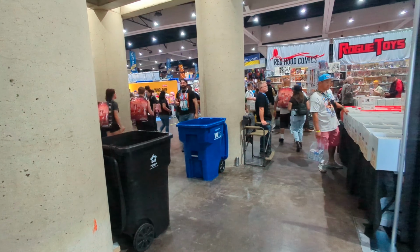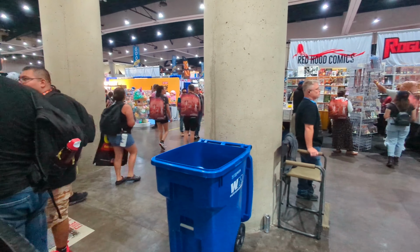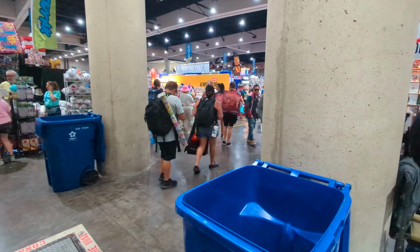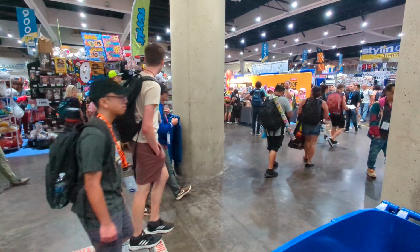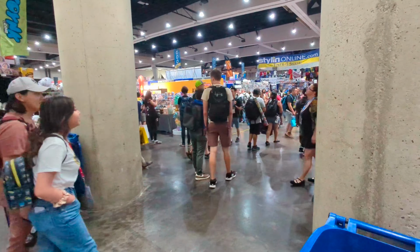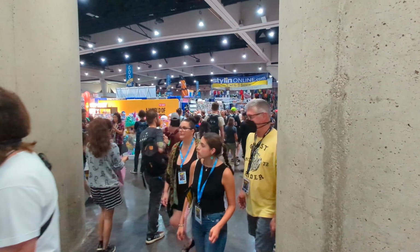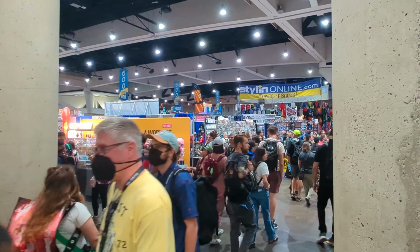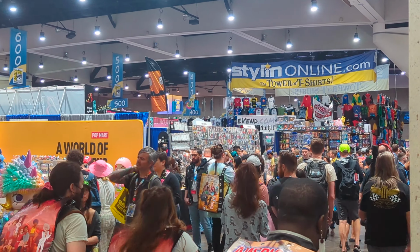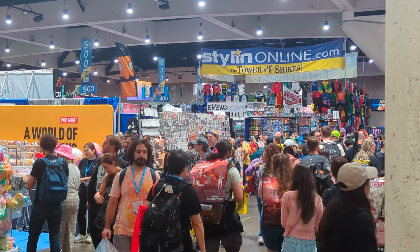So yeah, pretty cool. Back in the day, I would come to this show and go through all of these back issue bins and bring home as many comics as I could afford and carry. But I decided I just don't have the space anymore or the money. So like I say, I just window shop.